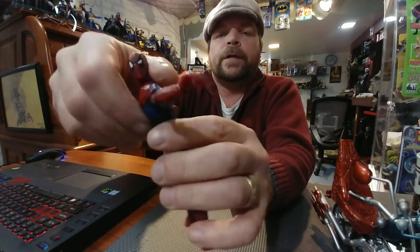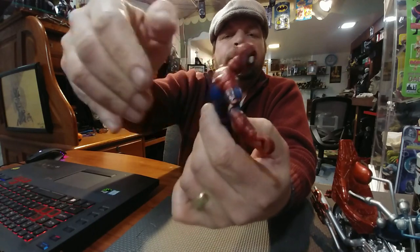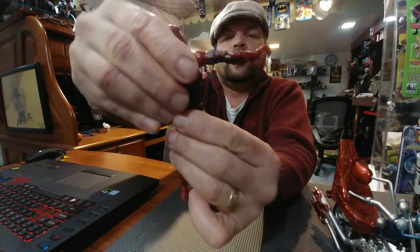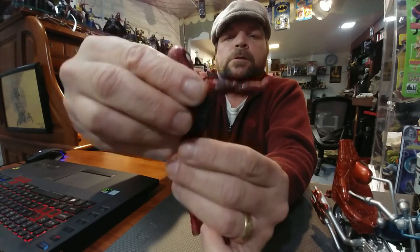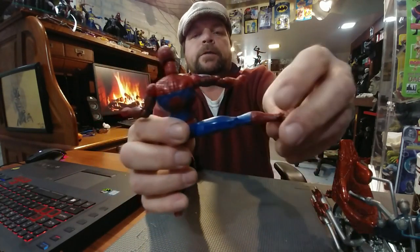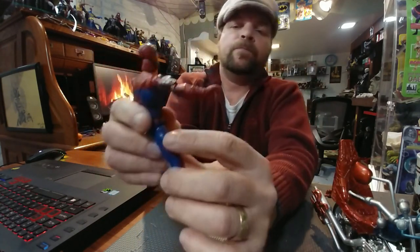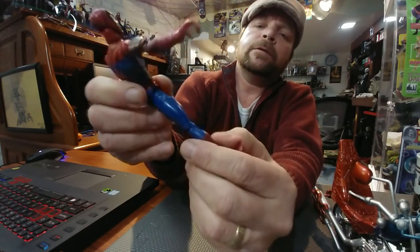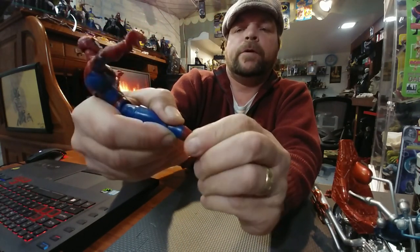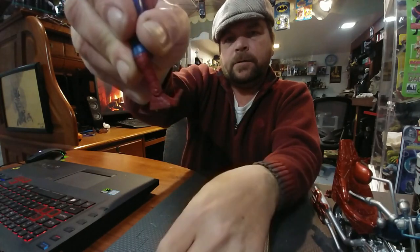Let's see, we have a nice crunch there. So you can crunch him this much forward, and he can lean back that much. Got a waist pivot here. Move that upper torso back and forth, and it actually stays in position pretty good. And he can kick out like so, kick back only that much, kick forward that much, and you have a thigh cut there. And let's see, double-jointed knee. You also have a calf cut right there, a hinge in the ankle, and a toe cut as well.